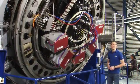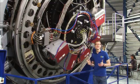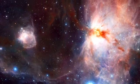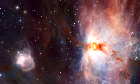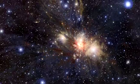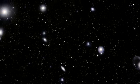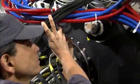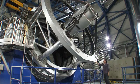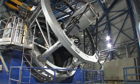ESO telescopes use some of the largest and most sensitive detectors in the world. The Vista camera has no less than 16 of them, for a total of 67 million pixels. This huge instrument catches infrared light from cosmic dust clouds, newborn stars, and distant galaxies. Liquid helium keeps the detectors at minus 269 degrees. Vista takes an inventory of the southern sky, like an explorer surveying an unknown continent.